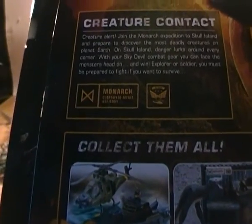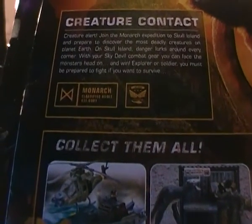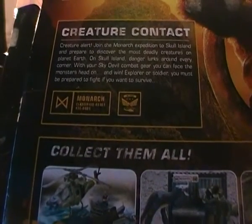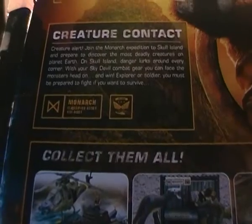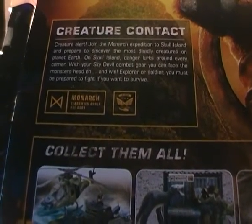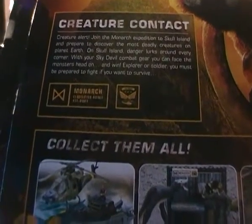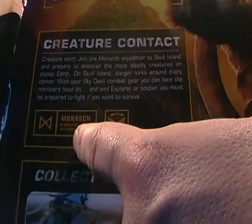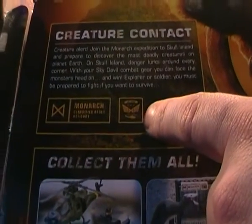So you have: Creature alert! Join the Monarch expedition to Skull Island and prepare to discover the most deadly creatures on the planet Earth. On Skull Island, danger alerts are in every corner. With your Sky Devil combat gear, you can face the monsters head on and win. Explorer or soldier, you must be prepared to fight if you want to survive. Then it has the Monarch symbol and I think it's supposed to be the Sky Devil symbol. And then you've got the same artwork of Kong versus one of the Skull Crawlers, if I get it right.